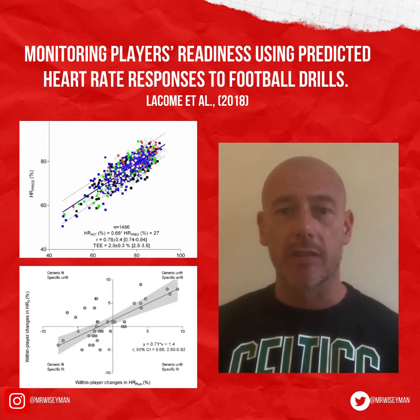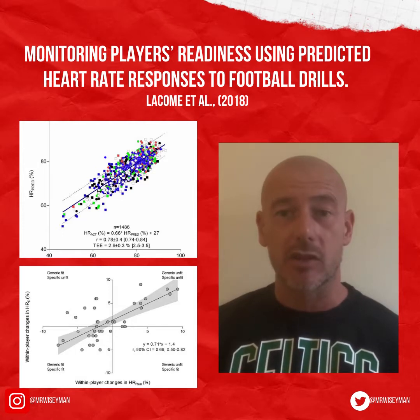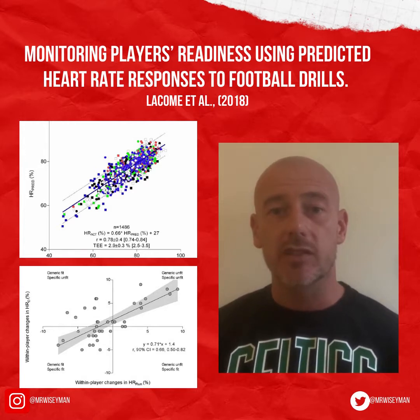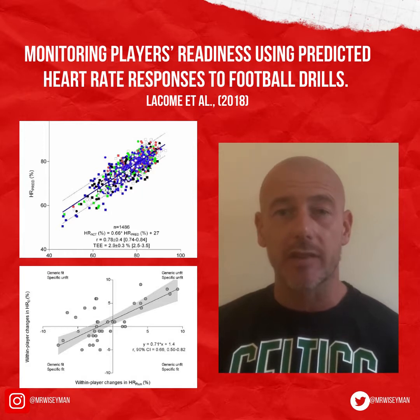This paper is a follow-on from the work of the late Nick Broad, with the idea being that the use of heart rate in response to football-specific drills, and in comparison to historical data from previous drills, can subsequently predict heart rate within the training session. Essentially speaking, the difference between the measured and predicted heart rates would be a simple, non-invasive indicator of fitness.